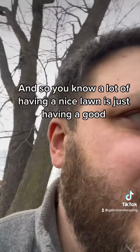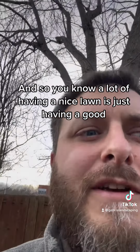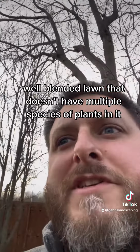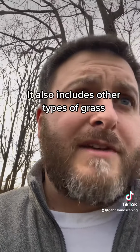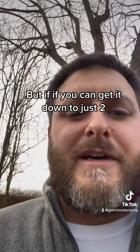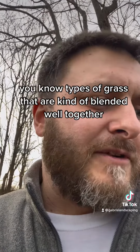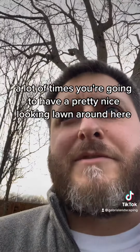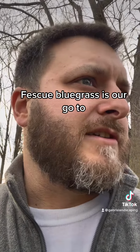And so, a lot of having a nice lawn is just having a good, well-blended lawn that doesn't have multiple species of plants in it, and that includes weeds. It also includes other types of grass. But if you can get it down to just 2 types of grass that are kind of blended well together, a lot of times you're going to have a pretty nice looking lawn. Around here, fescue bluegrass is our go-to.